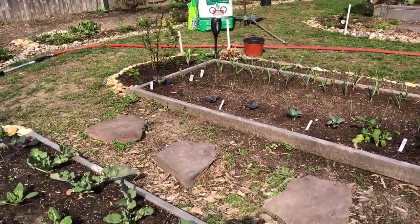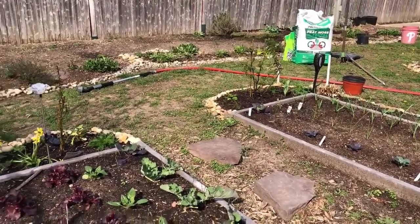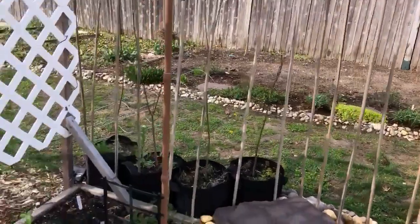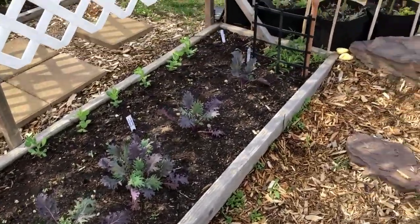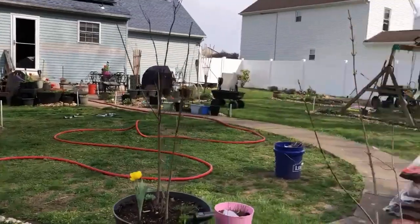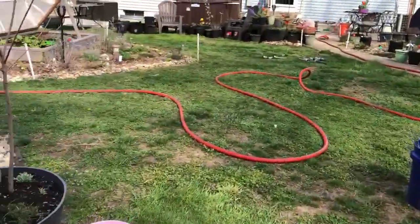Same thing with the red cabbage over there, and I've got red Brussels sprouts or purple Brussels sprouts. Well, it's called red darling Brussels sprouts. And then same thing with the kale, that beautiful color. I try to have a mix of vegetables like that for their extreme health benefits. So we're gonna carry on this way.